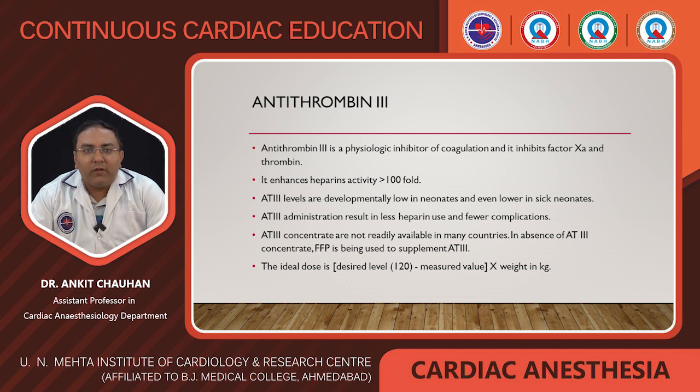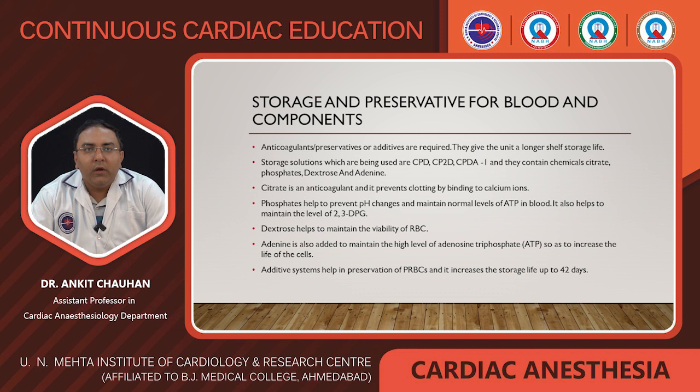In the absence of antithrombin 3 concentrate, FFP is used to supplement antithrombin 3, and the ideal dose is the desired level, which is around 120, minus the measured value, times the weight in kg. Now these components have storage and preservative limitations.